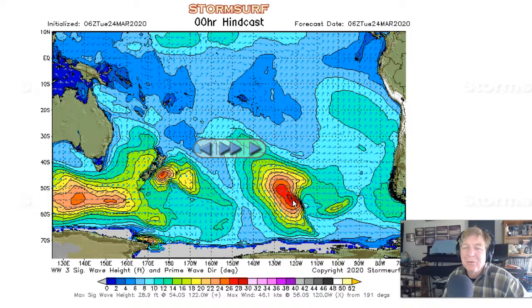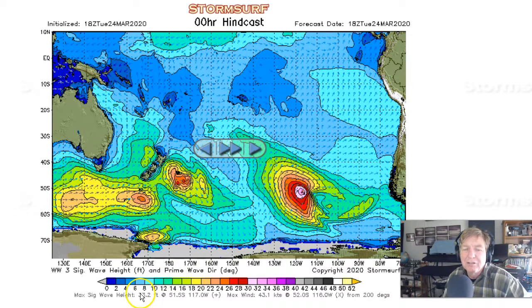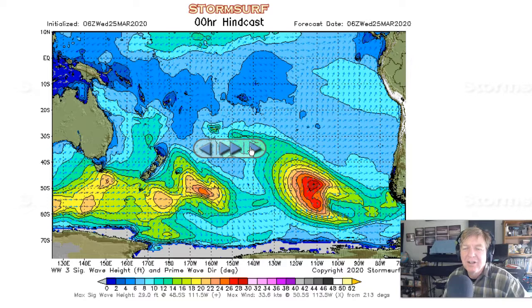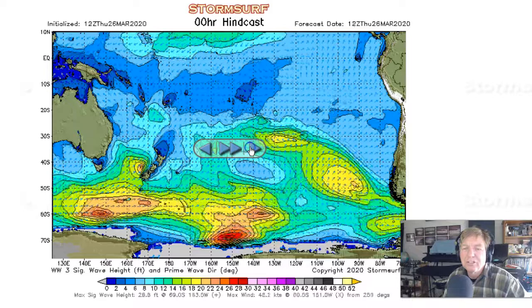This was Monday a week ago with 28-foot seas building up to 31-foot seas to 33-foot seas right there. Max seas over this whole domain right there at 51.5 south, 117 west, right on the hairy edge of the Southern California swell window. And then it started fading while lifting northeast and out of the picture. We'll run through this for the rest of the week.